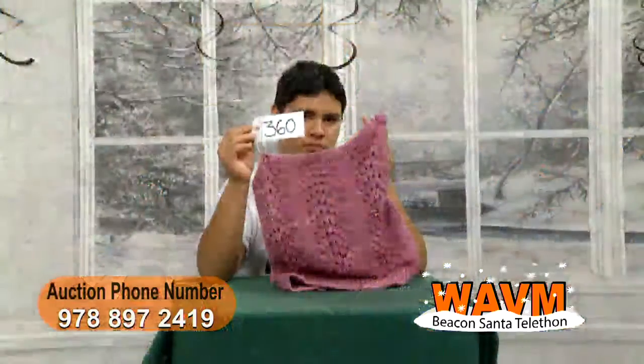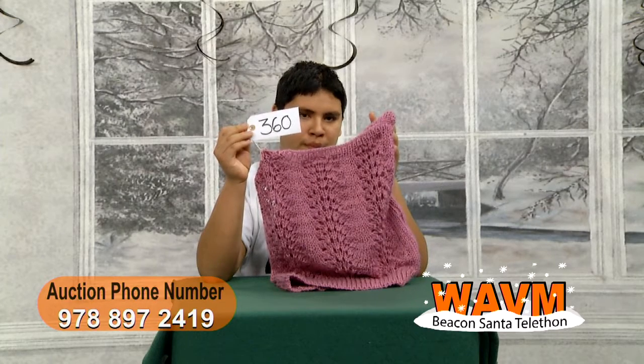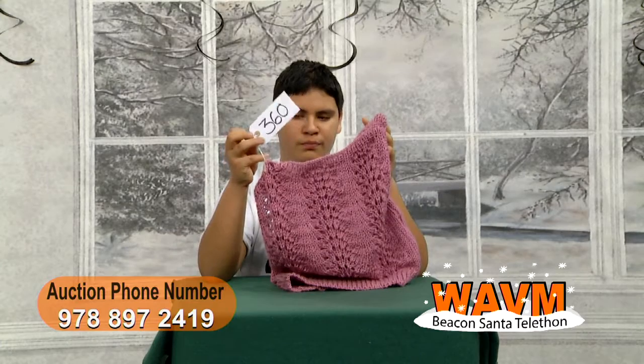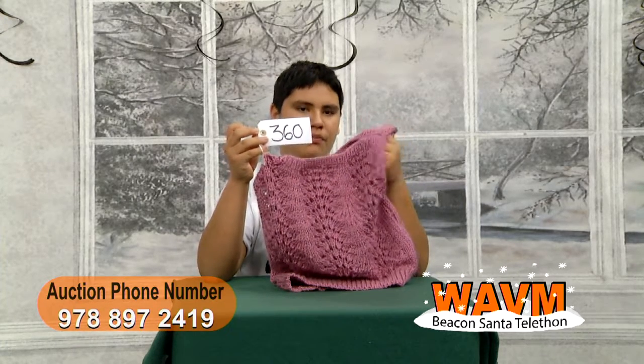Item 360 is a raspberry sweater vest, child size, donated by Santa and valued as priceless, with no current bid. This child size hand-knit sweater vest in soft raspberry yarn will keep you warm all winter.